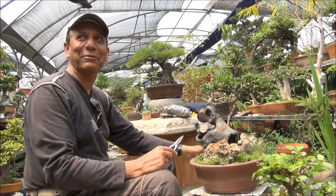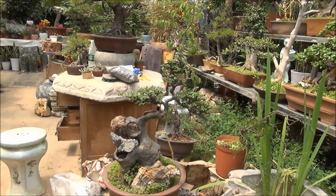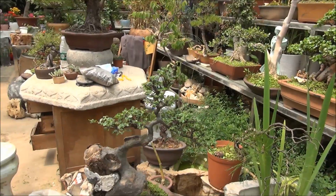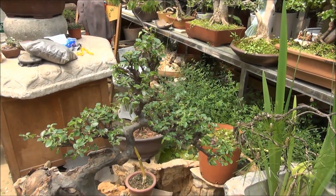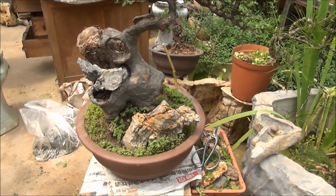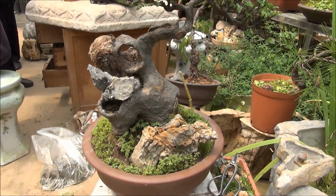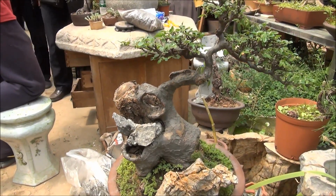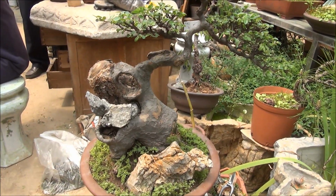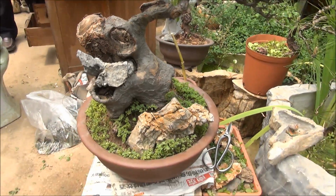Just finished pruning this tree. That's another Chinese elm. The pads are much tighter as a result. And it's quite an old tree, as you can see from the trunk, which is hollow for quite some part, and also the main trunk appears to have been removed from about here.